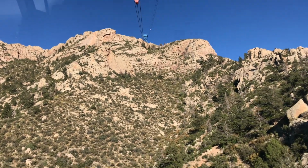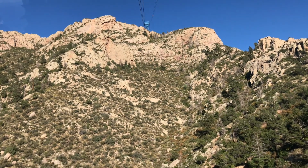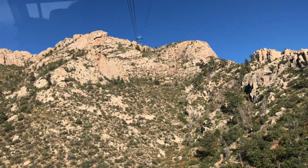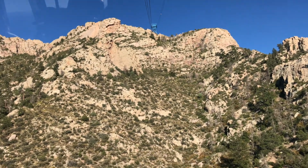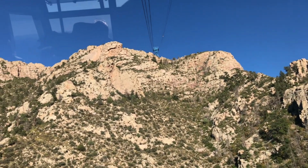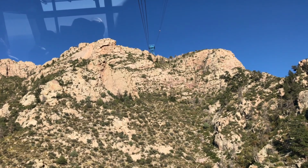And as we're getting higher, you'll start to notice the terrain changing. We left from the high desert in Albuquerque, and we'll be going all the way up to high elevations, where the forest is at the top. The life zones you pass through on this journey are actually about the same ones you would see if you were to drive up the Pacific coast from San Diego all the way to British Columbia.